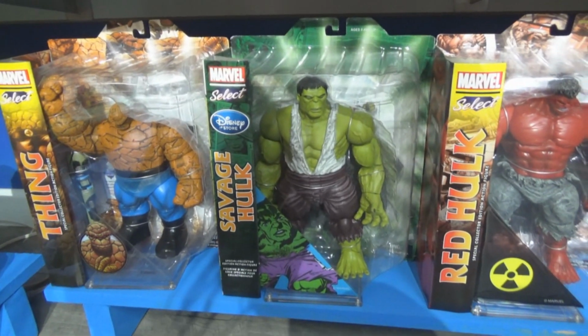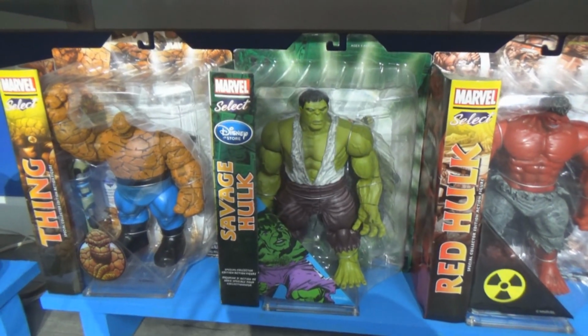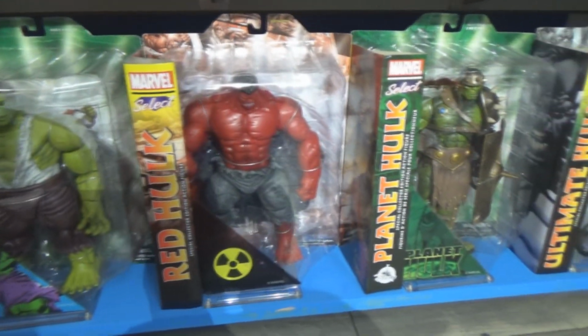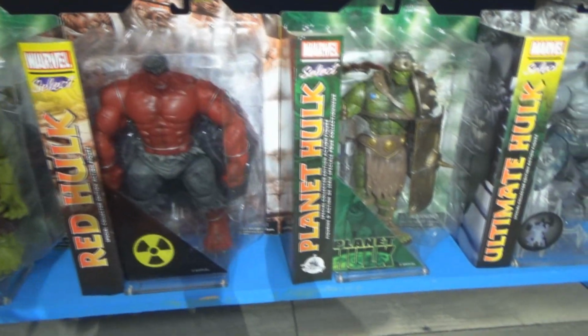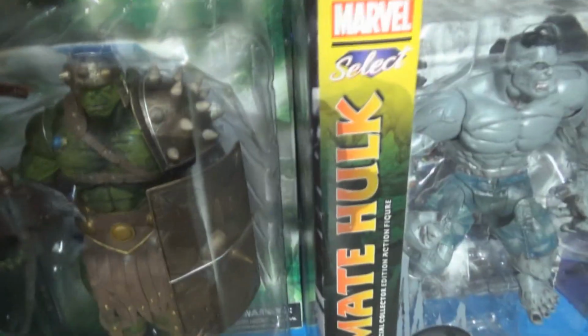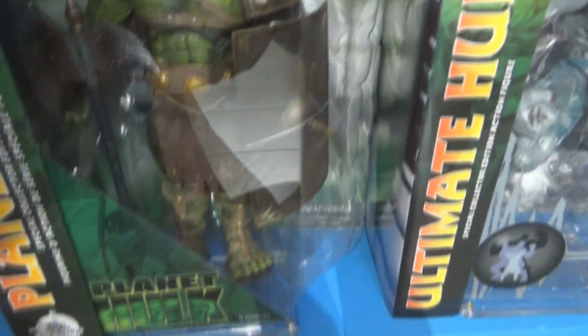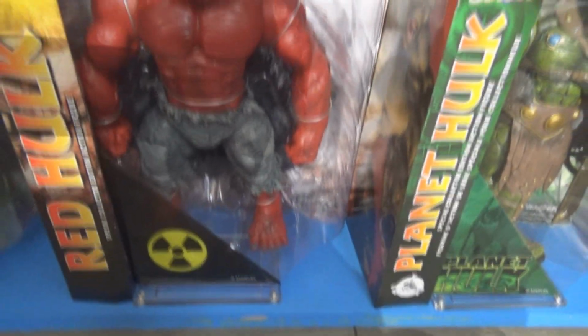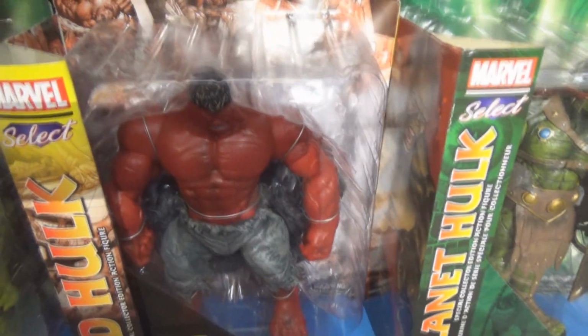So we got the Diamond Selects here. You don't collect these anymore. Yeah, I like the Diamond Selects, but they take up so much space. And the packaging, you know how they kind of fold this piece of cardboard and do this. The packaging is flimsy, so it gets broken up easily, and they take up a lot of space. And these in particular are very heavy. Yeah, especially the Hulks.